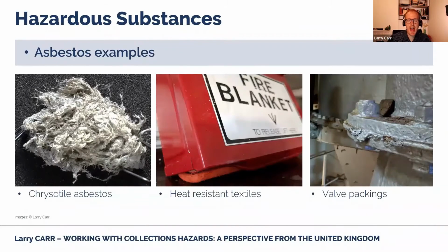Asbestos is the first hazardous substance I will present. Asbestos is the name given to 6 different types of naturally occurring fibrous minerals, and the image on the left is chrysotile asbestos, which in the UK we also call white asbestos. Chrysotile is the world's most abundant type of asbestos and therefore became the most commonly used type of asbestos. All asbestos fibers have useful properties, and none more so than fire and heat resistance.